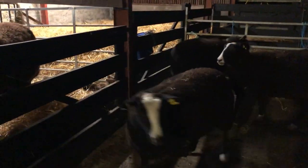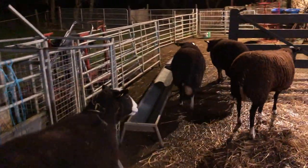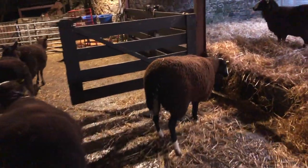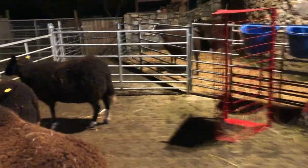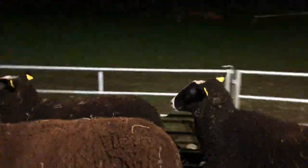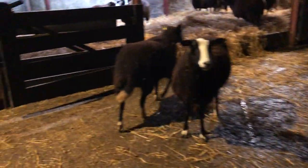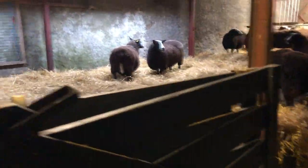These guys are just learning what's expected of them, so I've got to be quiet with them. They still want to go outside, they don't want to go in the shed. Whoops, nope. Come on, you two, you guys. No. Come on. Okay. This is when we're gonna do a different version.